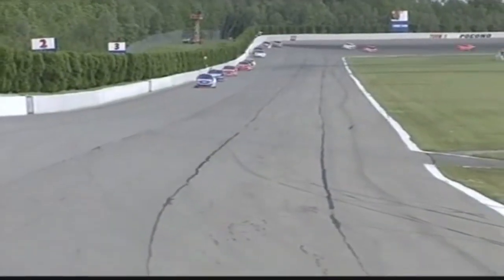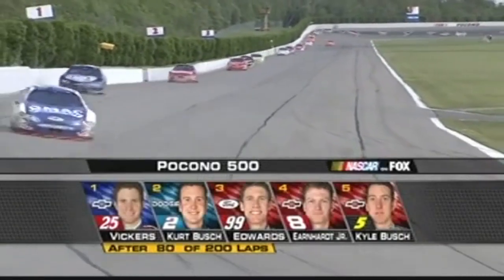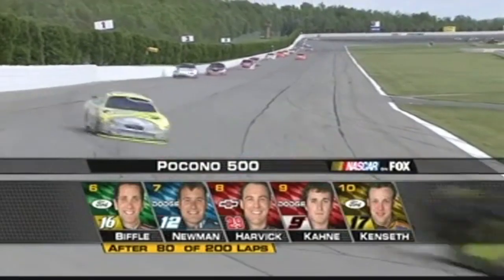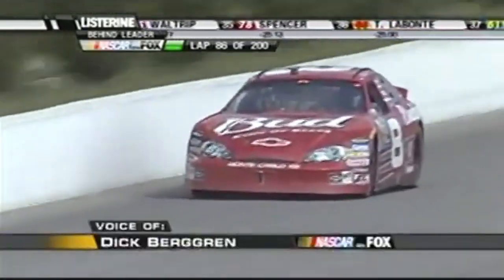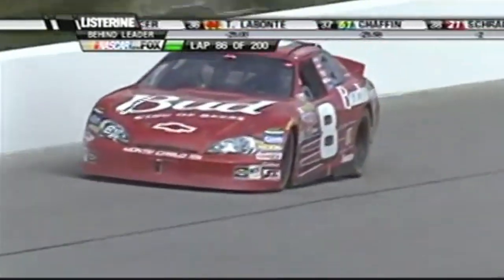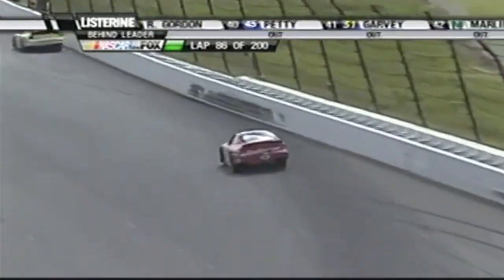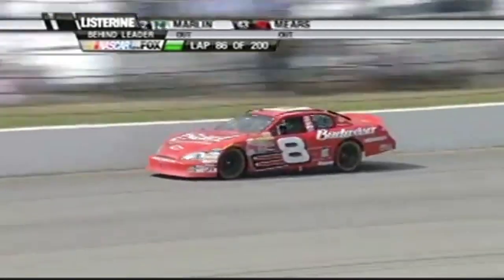Denny Hamlin led 49 laps, cut down a tire, and fell to the tail end of the lead lap. Ryan Vickers has climbed to the front. It's the same car that Michael Waltrip put on the pole here last year and had a terrific run. It's also the car Robbie Gordon threw his helmet at New Hampshire last year. Hey, that helmet raised a lot of money for charity after that. Yeah, it did do that.